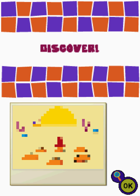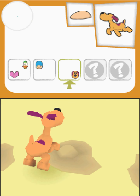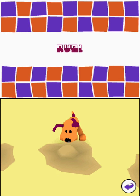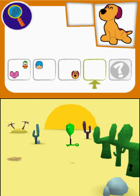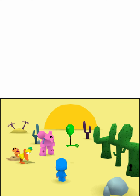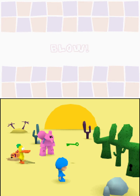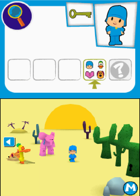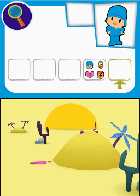Discover. There must be something in this pile. Rub. That's it! Isn't this a key? Rub! Blow! That deserves a clap. Ellie's skateboard has got jammed in a dune.